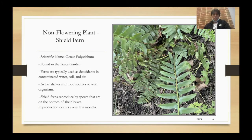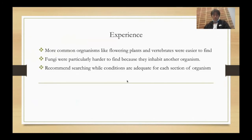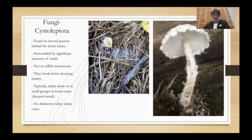Thank you, Sarah. Moving on to the next organism, we're looking at fungi here. For this particular fungi that Sarah found in the second pasture behind the horse barns where she was at, it is called the Cystoleopiota. What we observed immediately was that it was surrounded by a significant amount of mold, as you can see in the picture on the left. This particular mushroom is not edible, and they break down decaying matter.